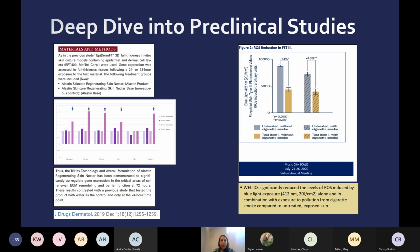So when I want to deep dive into some clinicals, and I hope you guys can see this because it's very small on my screen, but I'm hoping that you can see this pretty well. The next few slides, we're going to look at the different clinicals and just examples. So this clinical was published in the Journal of Drugs and Dermatology in 2019.